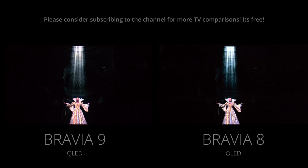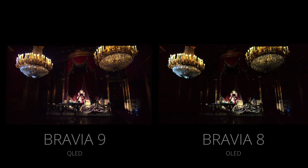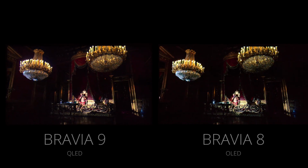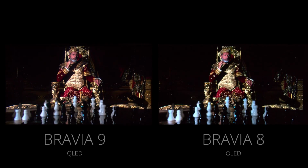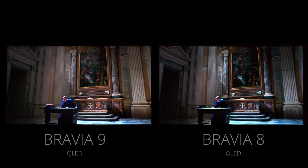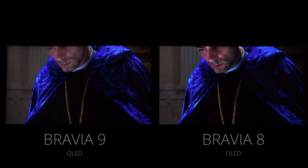It won't have as good of backlight control, and you're not going to have as good of a viewing angle with the TV, but brightness wise is going to be very similar. A lot of the strengths and weaknesses when it comes down to LCD and OLED is going to be very similar in that regard. So you can still get a Bravia 7 if you like what you see with the Bravia 9 over the Bravia 8, for example. You're pretty much going to get almost the same experience, give or take some things.